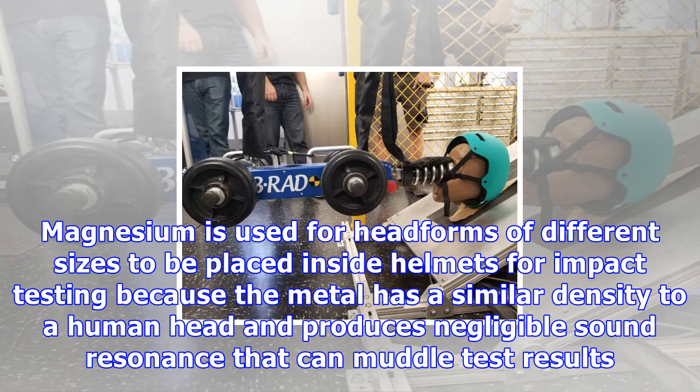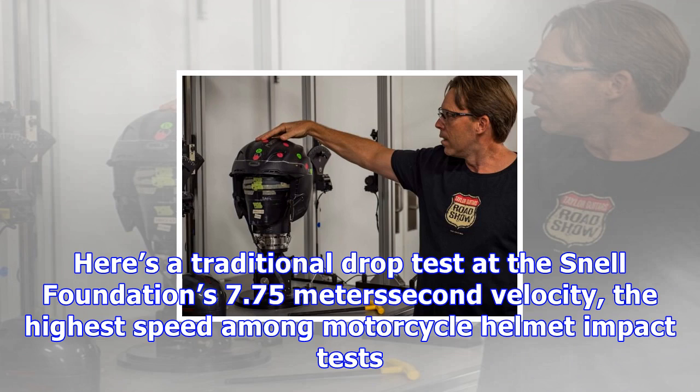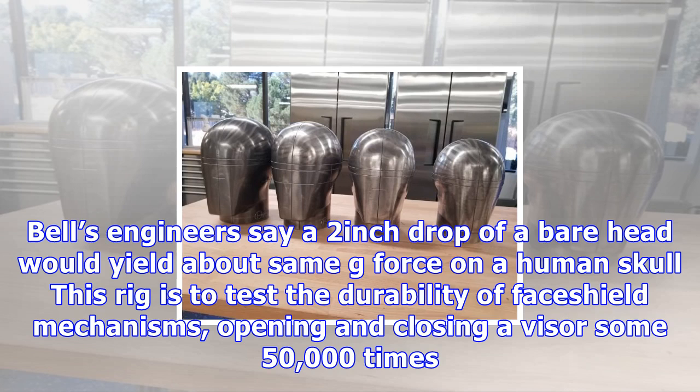A small wind tunnel in the lab is used for aerodynamic testing up to 30 miles per hour. Labs in Washington and Arizona are employed to test higher speed aerodynamics and sound levels. Magnesium is used for head forms of different sizes to be placed inside helmets for impact testing because the metal has a similar density to a human head and produces negligible sound resonance that can muddle test results. The video above shows a rig designed in-house by test lab engineer Patrick Burke at Bell.